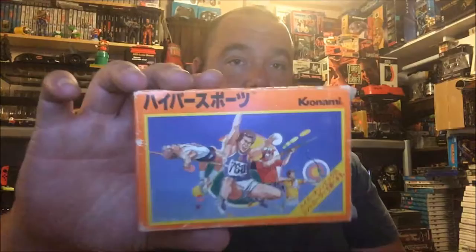Famicom cards, my buddy Mike from the Video Game Trading Post hooked me up with some complete in box Famicom cards. This is a sports game, I believe it's Hyper Sports, and this is like a Mahjong game, and Peach Boy Legends, looks like an RPG. These are all complete in box. They're not expensive, but complete in box games, why not? And he gave me a great deal on them.